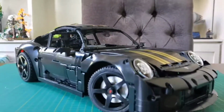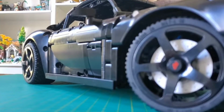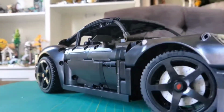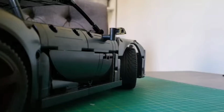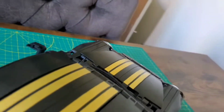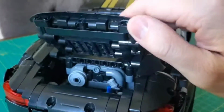In at number 7, we've got the Kata Roof GT 1/10 scale. Now, why this is on the list, it is just fantastic. In my opinion, this is what 1/10 scale Technic cars should be. I mean, you look at it, it looks fantastic from every angle. The build was solid. It's not going to be crazy excellent. It's only 1/10 scale, and the price point is great at $110. This is a fantastic set.